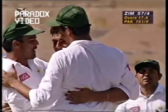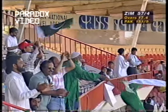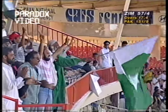And there, he struck again. That one came on with the arm. And that's Alistair Campbell out for a duck, and Saqlain has done the trick here for Pakistan. And that is joy in the Pakistan camp.